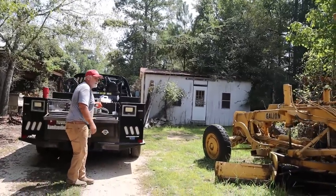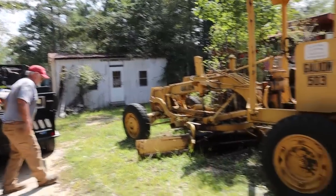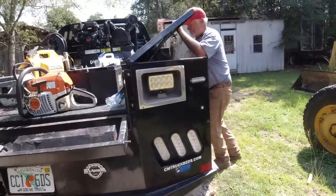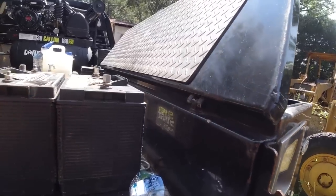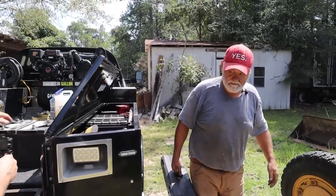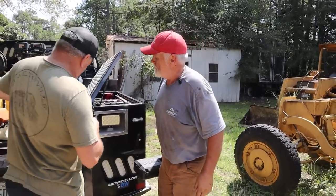It don't look bad for being 7 years old. I mean, parked 7 years, however long. Oil's good, water's good. This Detroit's gonna bust right on.